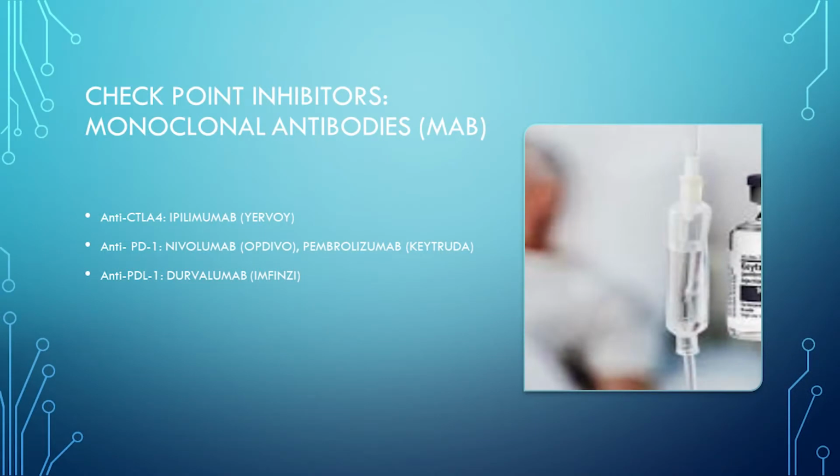So we'll talk a little bit more about the checkpoint inhibitors. Ipilimumab, or Yervoy, is now licensed in Australia for the treatment of mesothelioma in combination with nivolumab or Opdivo. Pembrolizumab or Keytruda has been around for quite a long time, but at the moment is not licensed in Australia for mesothelioma. And the last one, durvalumab, is being used in clinical studies.